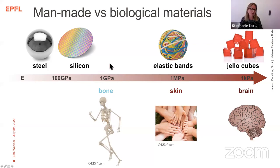Now, if we look at the man-made materials, actually the good news is that we know how to engineer materials across the entire spectrum as well. The slightly not as good news is that a lot of the materials we can use to build electronic devices are sort of stuck on the left-hand side of the graph. So metals, silicon, so semiconducting material are really stiff material that are several orders of magnitude stiffer than the brain that we want to interface.